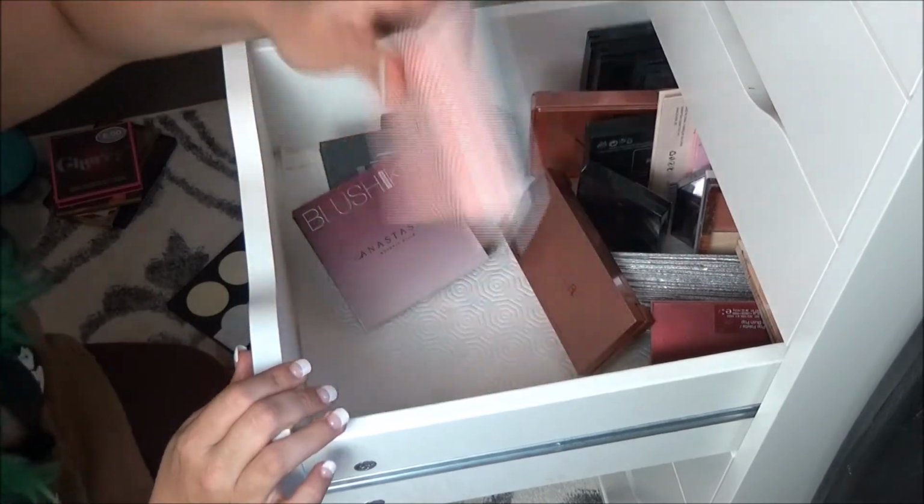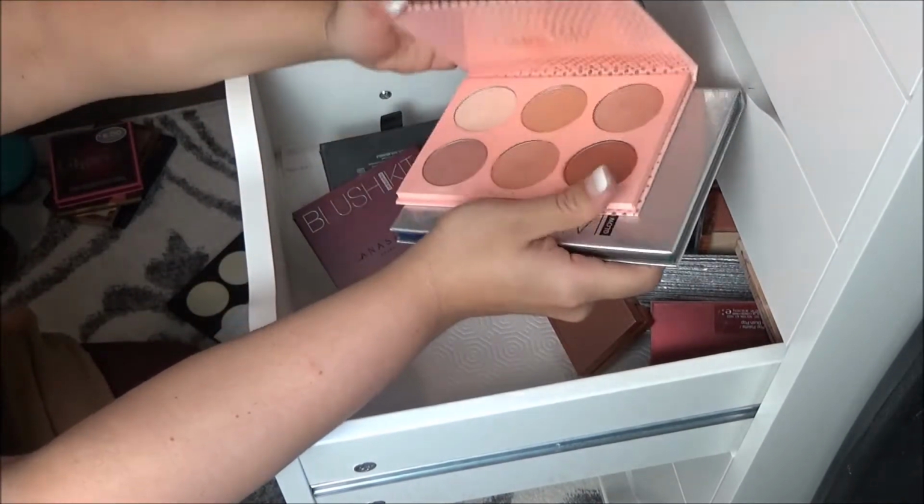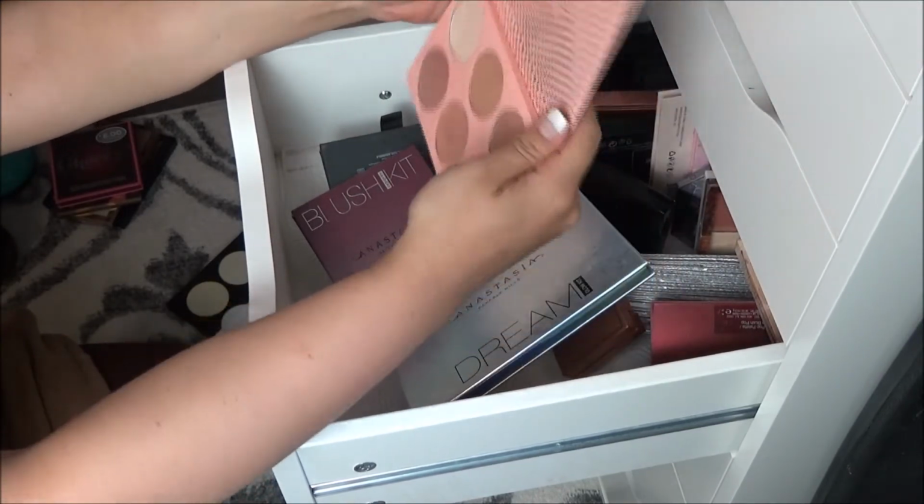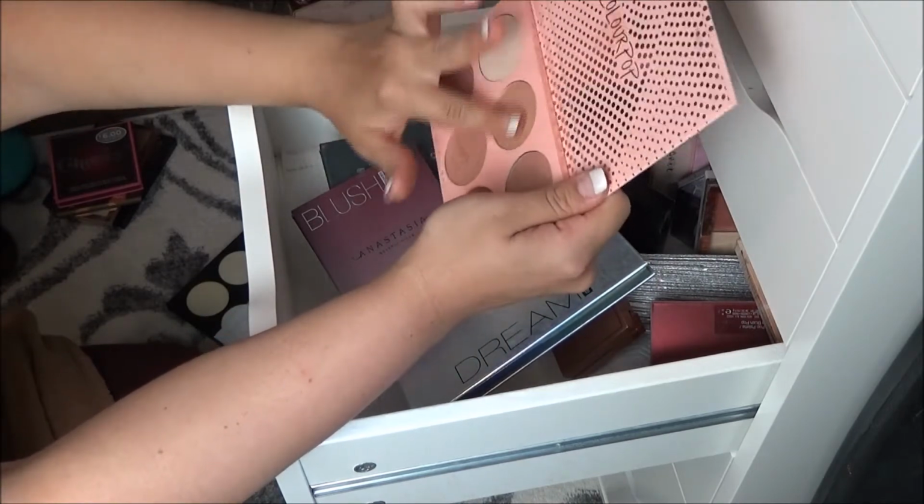All right, so we've got ColourPop. I never ever reach for this anymore.